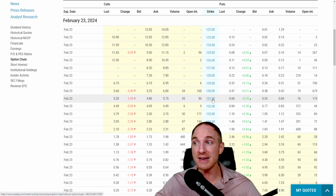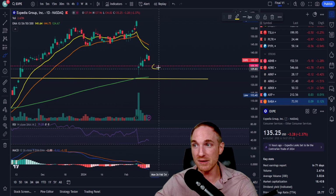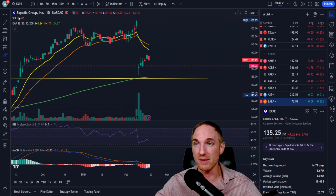cents on the bid. As you can see now, I only get that on the 131s, and the 131s is a bit too close to the expected move. I'd like to be a little bit below that here. 130, 129 is going to be the target area.